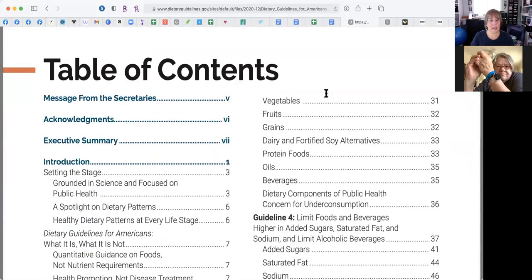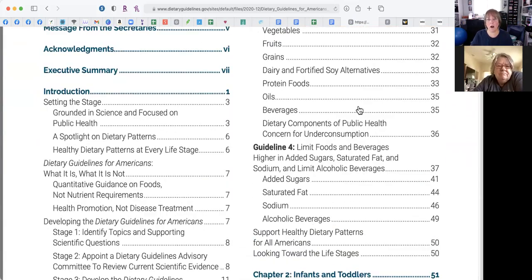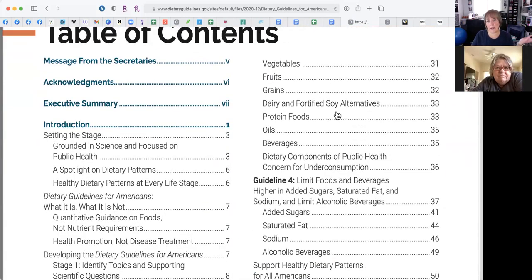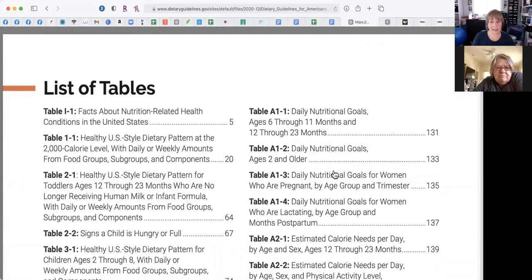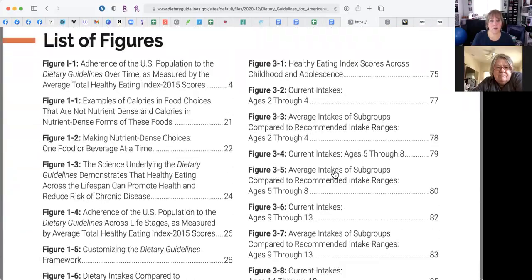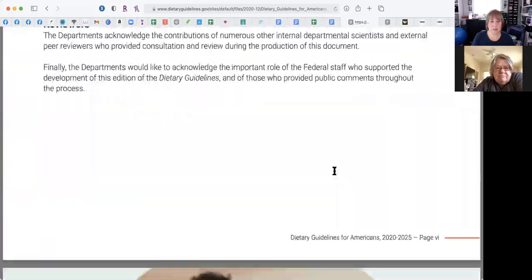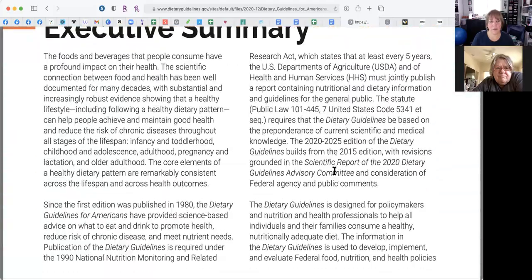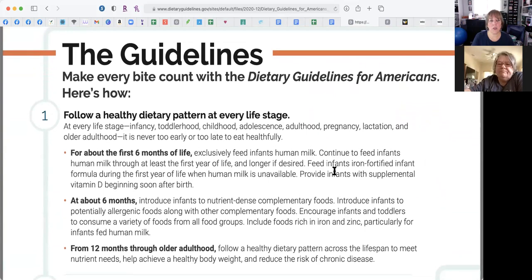And there is a table of contents. So if you want to look and see what the recommendations are, here's fruits, vegetables, grains, and so on. So it's kind of a good guide. And there's lots of tables and figures in there. Lots of fun pictures, an executive summary, whatever. Eventually they get to the guidelines that we talked about a few weeks ago.